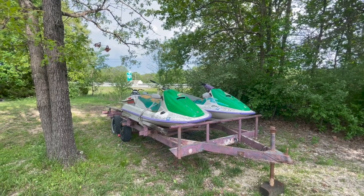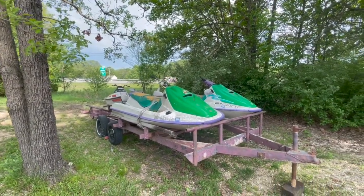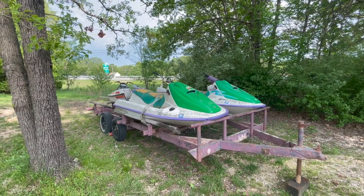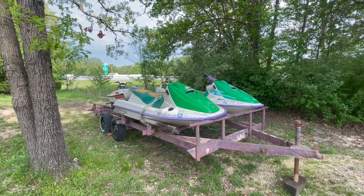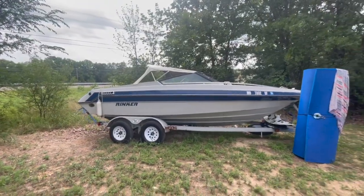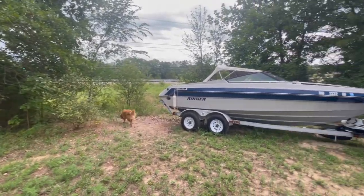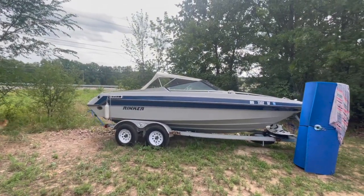I said, "What's the deal with those jet skis out back?" He said, "Oh, they're junk." So I said, "That's my kind of stuff." He said, "You want them?" I said, "Does a one-legged duck swim in a circle?" It was time. I didn't need 4 jet skis. I can't really take him out on a jet ski, so it was time to step up to a boat.